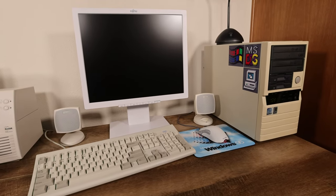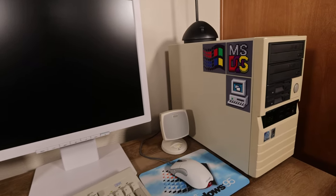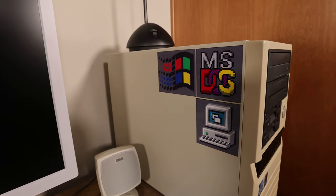I'm pretty happy with these and can spend some time coming up with even better designs for next time.